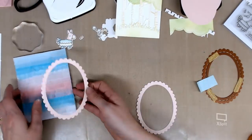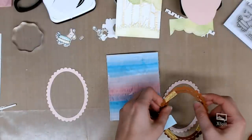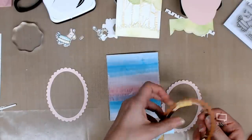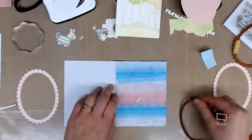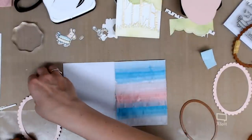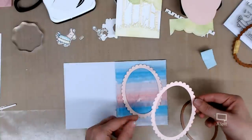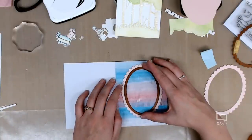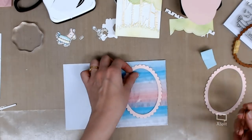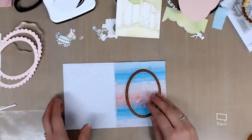Okay. So, here we go. Are we all panicking? Okay. Let's take out this one here. And the idea is I'm going to have an oval frame here. And I'll have one on the inside to sandwich it all together. So I need to cut a frame kind of in the middle here. I'm not going to use any washi tape. I'm just going to use the power of hoping that it's not going to move around.